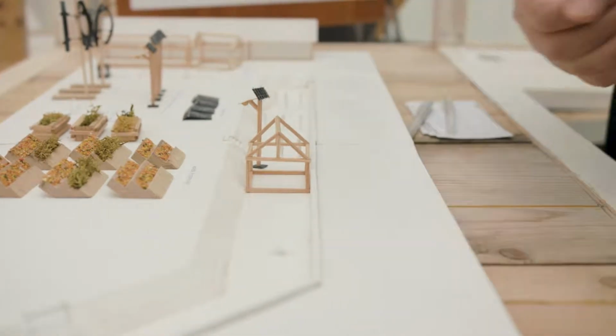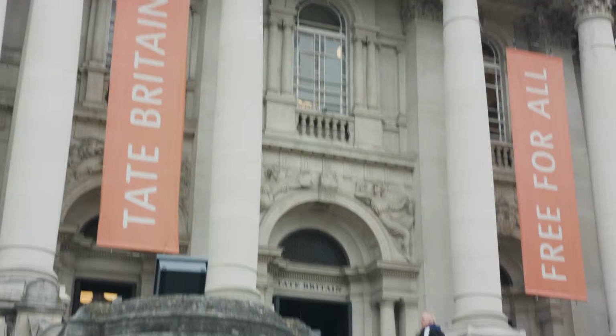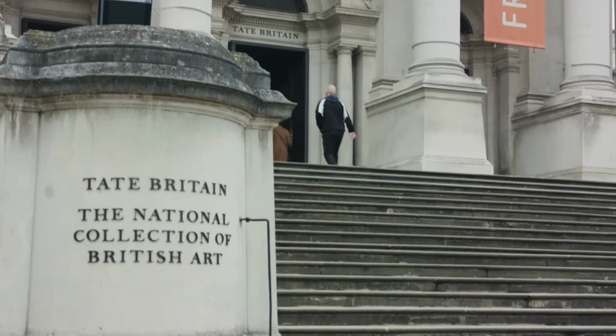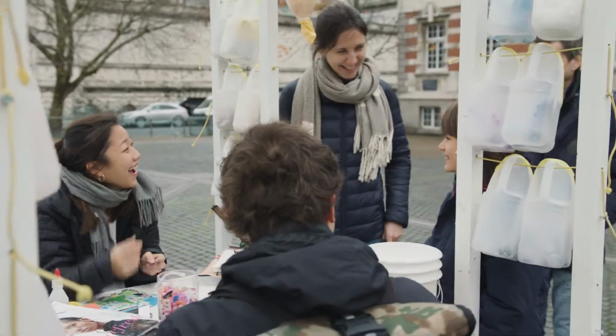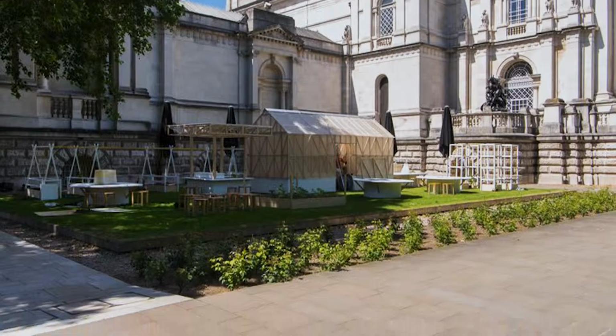One thing that we've been trying to do over the last few years is to link the College of Art, Tate Britain and the local community. So this year we've managed to do that, and we've done a project where we used the materials from a community garden that was situated throughout the summer on the Tate grass.